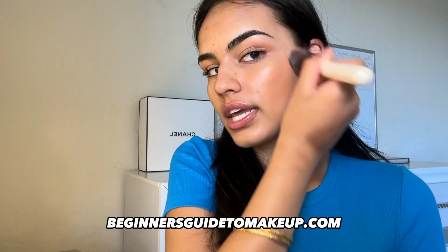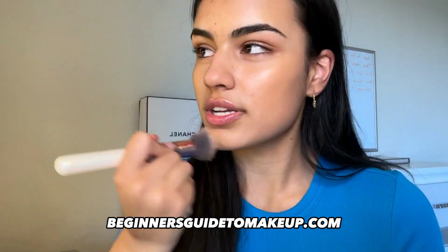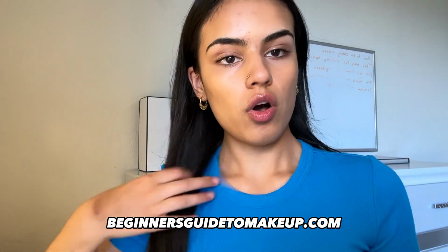It's so easy. And also the other thing is, if you miss a spot and you accidentally don't blend it in, it's not going to look crazy. It just makes your skin very glowy, which is what I really like. And so it's the perfect form of coverage for school. I'll blend it in. All blended in.